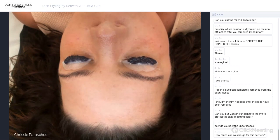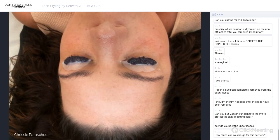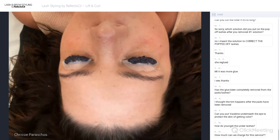Could you put Vaseline under the eye to protect the skin from getting colored? We don't like to use Vaseline because it's very comedogenic and it's very oily, and it could be a barrier to the tint if it touches the areas that you're trying to reach. So we like to use our protection cream.